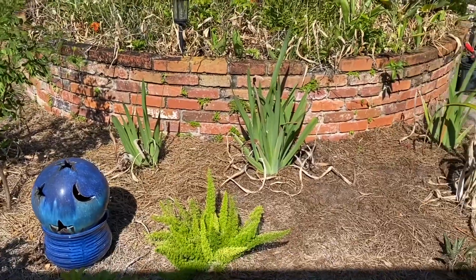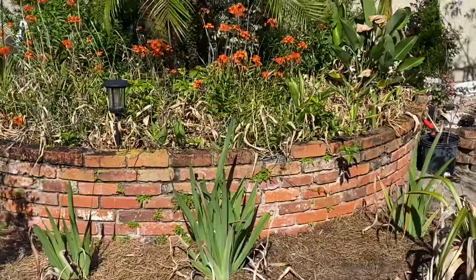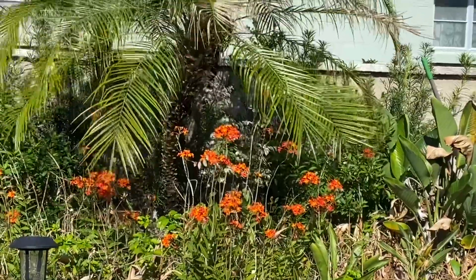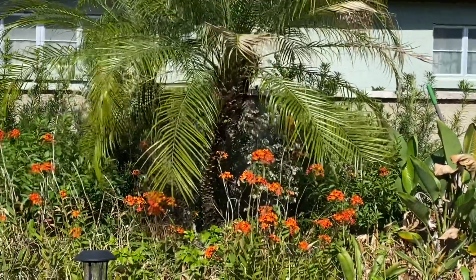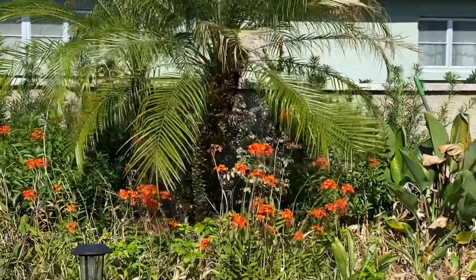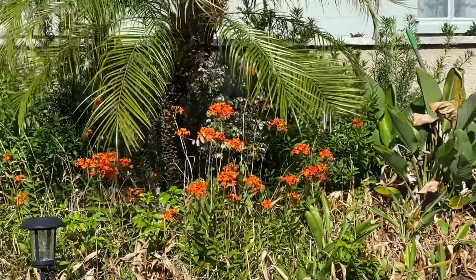So we have agapanthus and we have irises. And what is that? It's like a ground orchid we have in there. It's a type of ground orchid. And a pygmy palm. Is it a pygmy palm? This here. Well, I guess you could call it that. I guess people call it that. I usually call it the... There's another name for it also. It's one of my favorite palms.